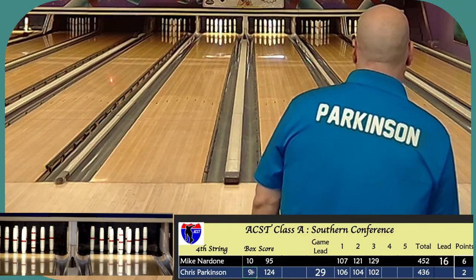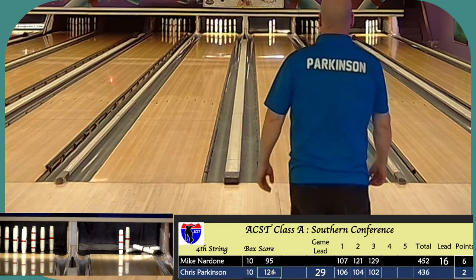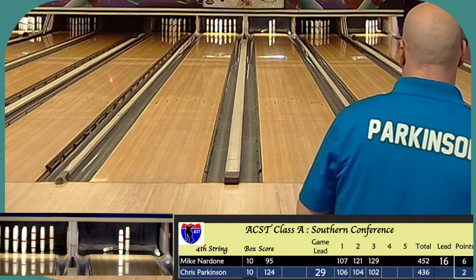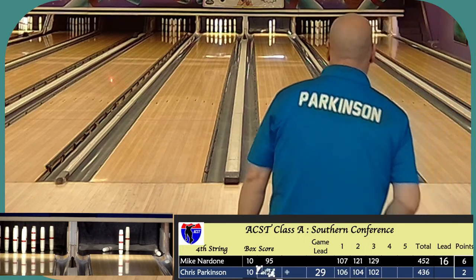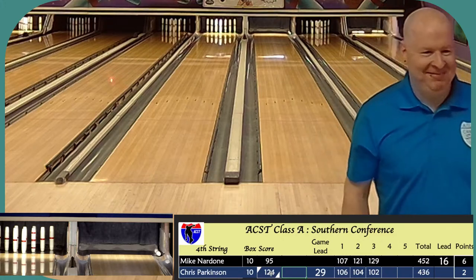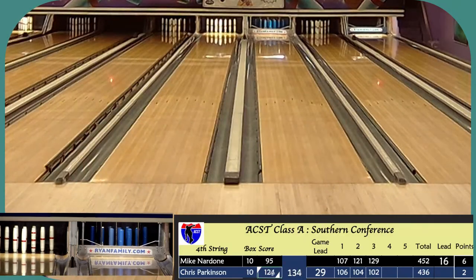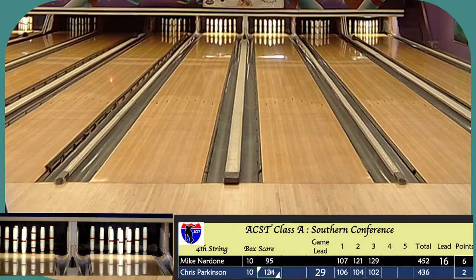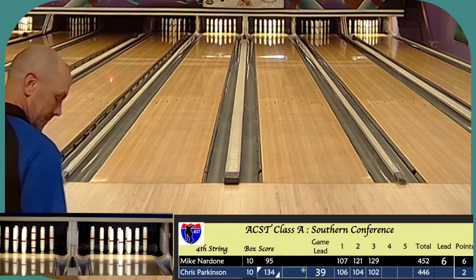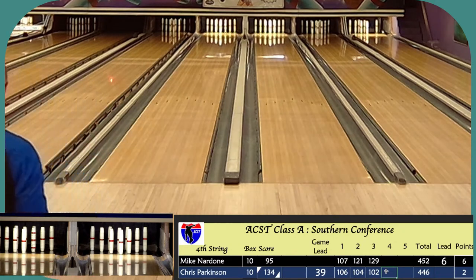124. And this is his 11th rack. Can't find the head pin, but those bonus pins are racking up. And another spare on top of that in the 11th box. A 134. And the lead is now down to six as Parkinson wins 134 to 95 in the fourth. That's a 39-pin victory.